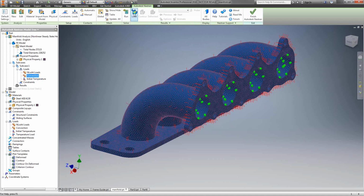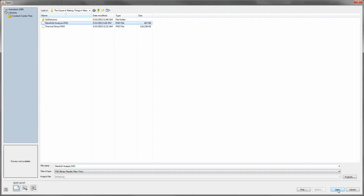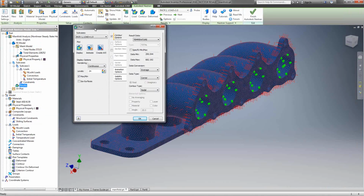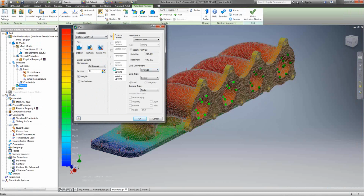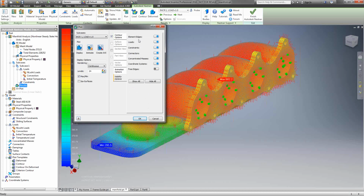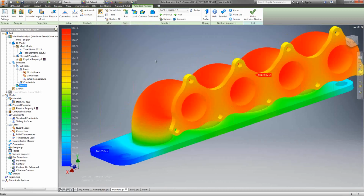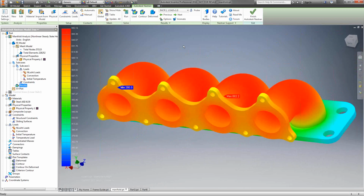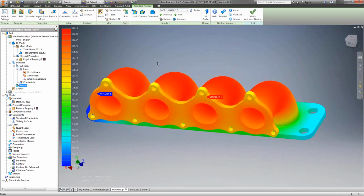run the model, and I want to show you what we get whenever this analysis is run. And I do like this plot dialog box here because we can go through and I can display what it's going to look like, and you can see I have my max and min. So the max I'm getting is 682.2, and then maybe I want to control some of these visibility options. Maybe I don't want to see all those loads or the element edges, just to clean it up a little bit. And then you can go through and see if this is coming out to what you intended to see with this model, and then you can make any kind of changes that you need to on the fly. Since we're still in Inventor, you can go back and make any changes.